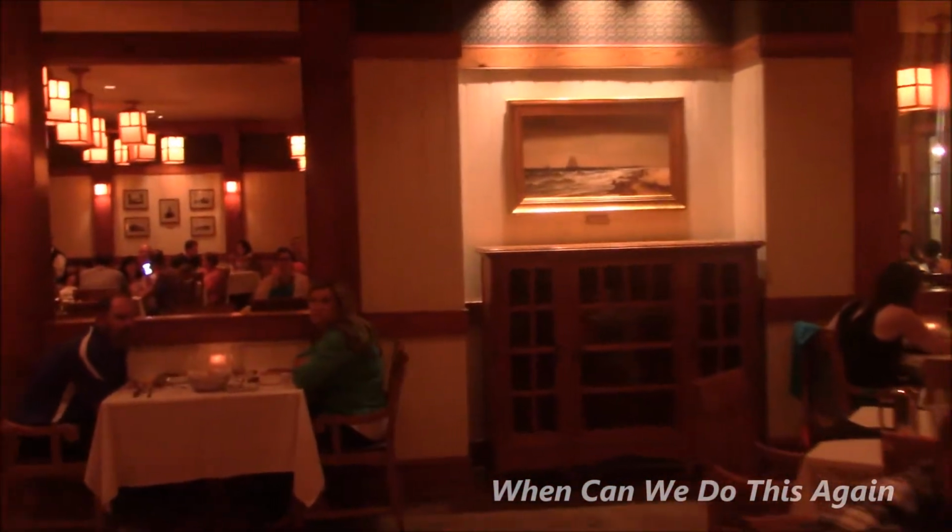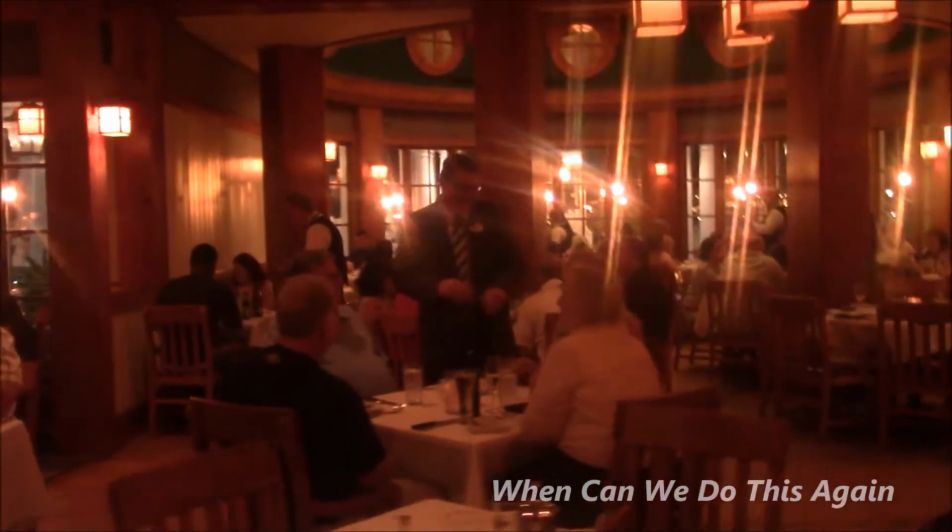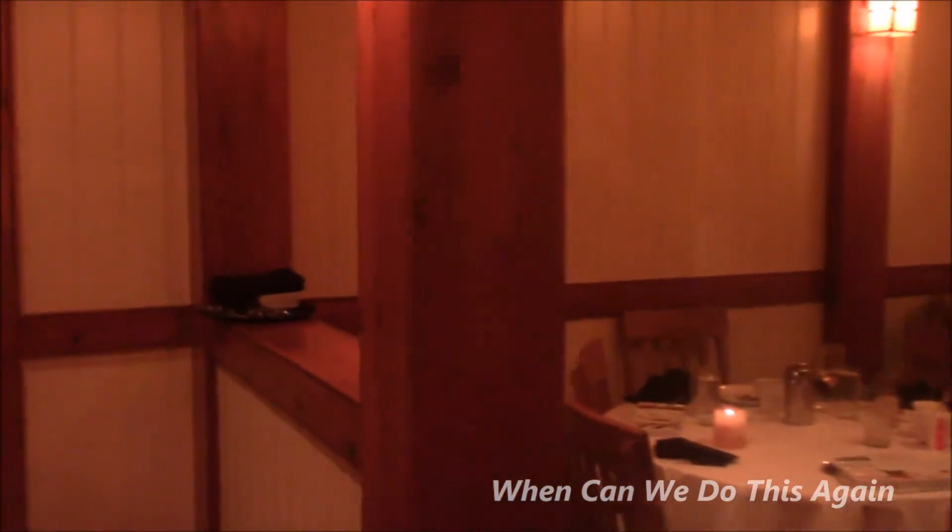So, guys, this is the Yachtsman here at the Walt Disney World, the Yachtsman Steak House. This is the main dining area as we walked in, through the entryway, which was also where they prepare the food. As you can tell, it was a little noisy, a lot of ambient noise, a lot of conversations going on. Kind of surprised me how much noise.